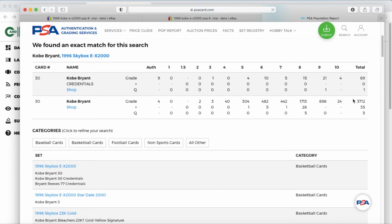This one has a population report of 3,712 with a very, very small gem rate. Only 24 cards are given the PSA 10 treatment. And then you'll see the PSA 9s here at 698, and the majority of them fall into the PSA 8 range, which is why I think it's a good grade to target. If you can get your hands on PSA 9s for a decent price, then I say go for it and just hang on to it.